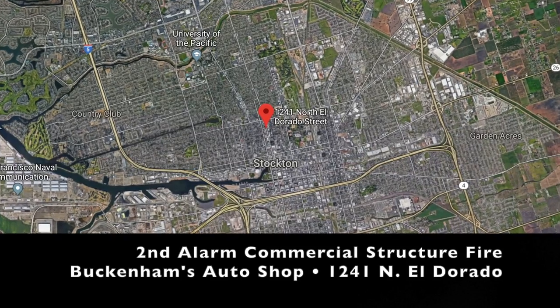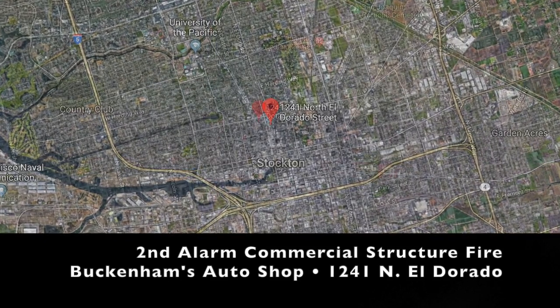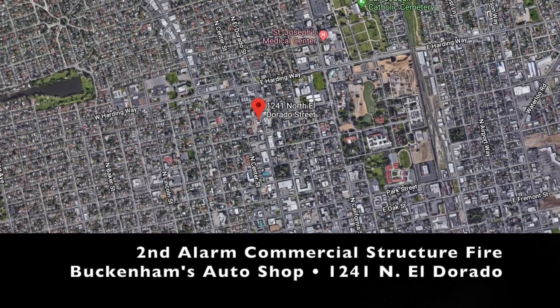What type of building is it? What's the name of the building? It's an old building. It's Buckingham Stucco West, 1241 North El Dorado. Okay. There's a fire. It's a gas fire. It's big. You need to hurry.